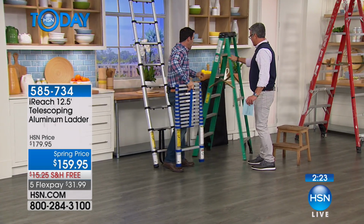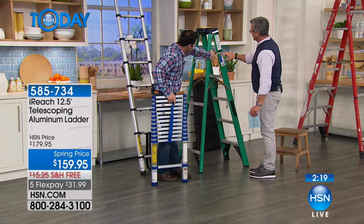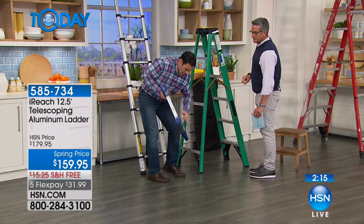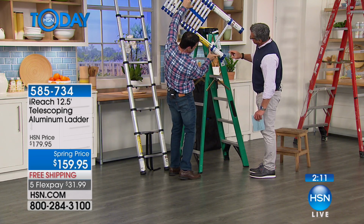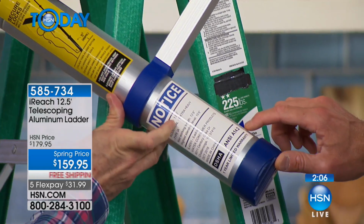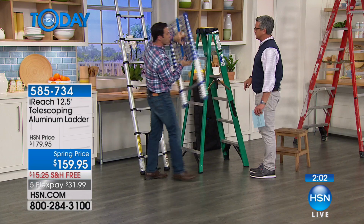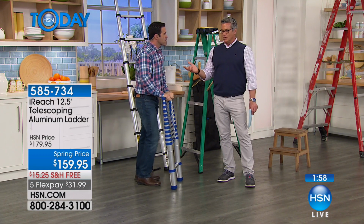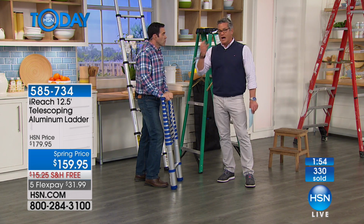Turn that ladder, if you would, please, and let's not rat out who makes it. No, but it says right on it, 225 pounds. This one on the bottom, if you look where this sticker is, I'll hoist this up because it's that light. This sticker right there says ANSI 1, 14.2, and OSHA up here, heavy duty and extra heavy duty. Extra heavy duty means 330 pounds. You're getting a really sturdy ladder. Which is, first of all, if you weigh more than 330 pounds, don't get on a ladder anyway. It's not a good idea.